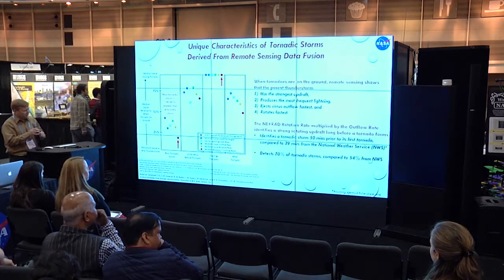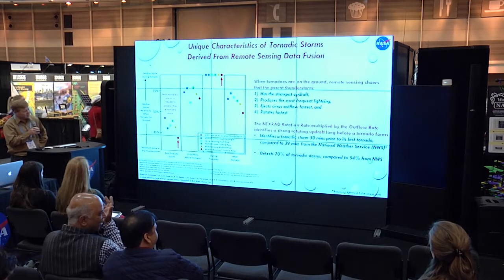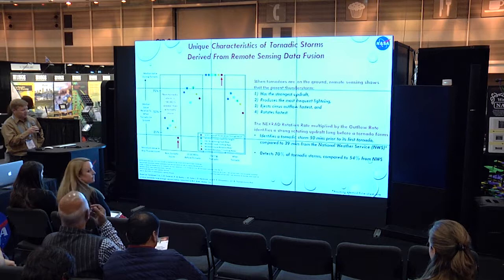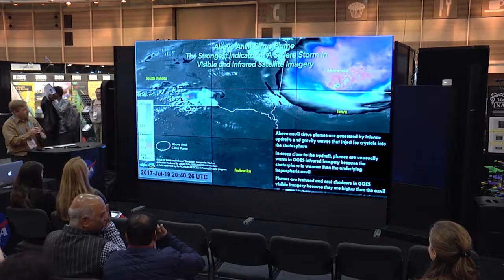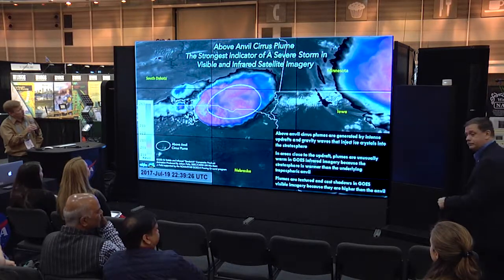In fact, when they validate this method and compare it to standard methods being used in National Weather Service offices, they find that they can get about a 30% improvement in the detection of tornadic storms and also in advanced warning time. So finally, this animation highlights this above anvil cirrus plume.